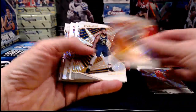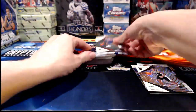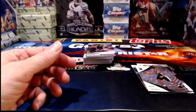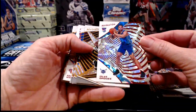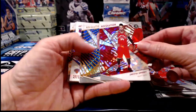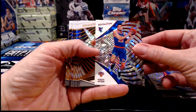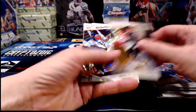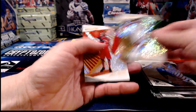Mikhailiuk for the Lakers, rookie. Dwight Howard, Wizards. This one is going to be numbered to 88. It's Mikal Bridges and the Suns, our New Year parallel numbered. Miles Bridges, rookie for the Hornets. Danny Green and the Raptors. Kevin Knox, that's a nice little rookie parallel as well. Jimmy Butler, T-Wolves. Anthony Davis and the Pelicans.